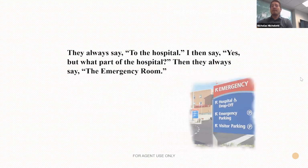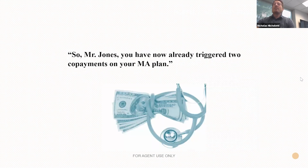And at this point, they're always going to say 9 out of 10 times to the hospital. You can say, well, yes, but specifically what part of the hospital? And they're usually going to say, well, the emergency room. So that's right, Mr. Jones. Now you've already triggered 2 co-payments on your Medicare Advantage plan, your ambulance copay and your emergency room copay.